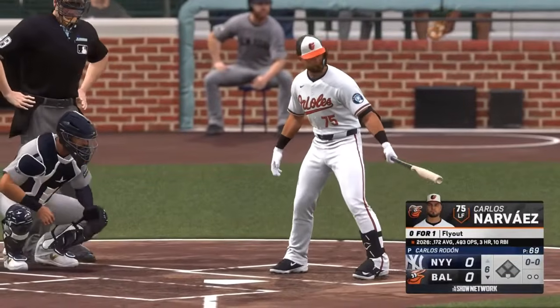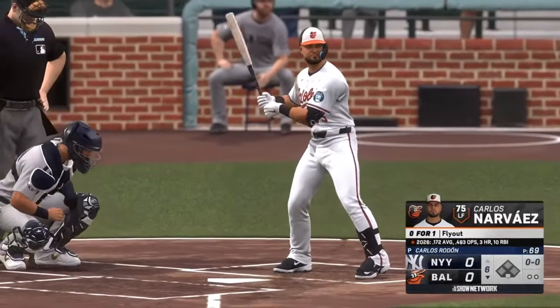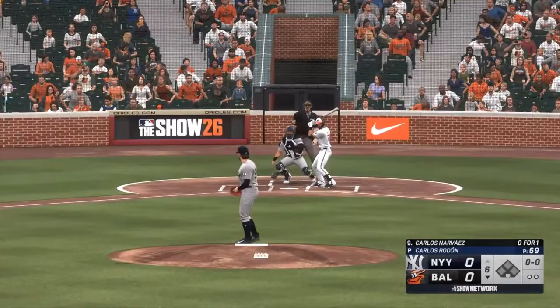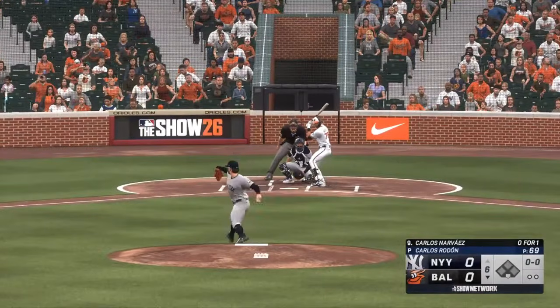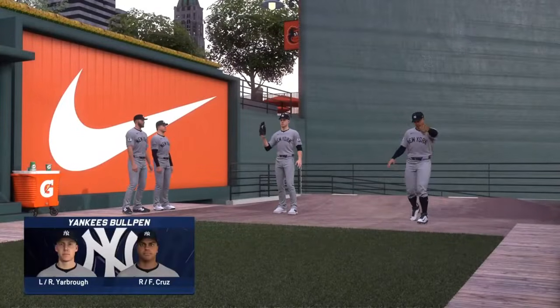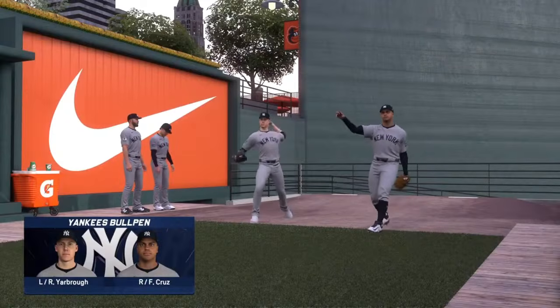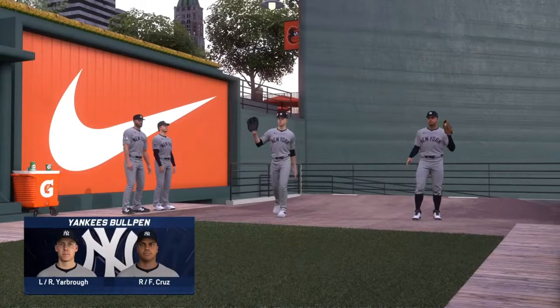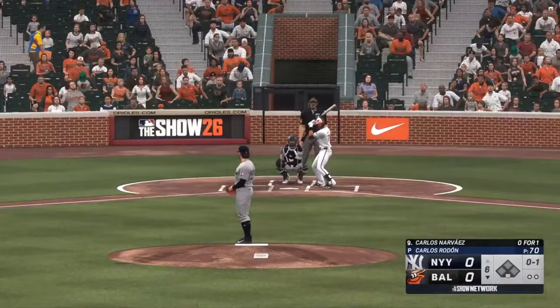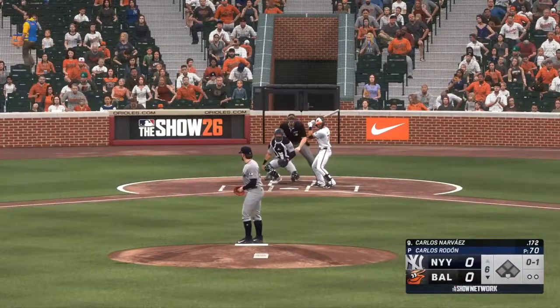Bottom of the 6th, digging in, Carlos Narvaez. Well, he's been incredibly efficient in this one. First pitch strike percentage over 70%. That's well above league average, and that's what's allowed him to pitch well up until this point. The 0-1.